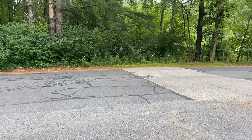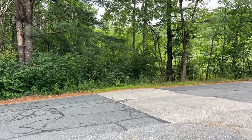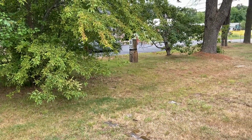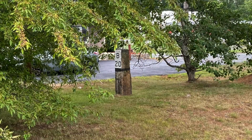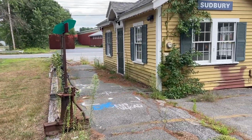And it's so overgrown in there, you can't really even see. I was about to leave and I just saw this Boston mile marker that I had to take a picture of. That's pretty cool. This is right next to the station, if you can call it that.